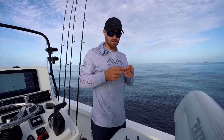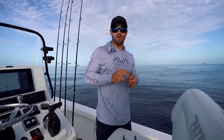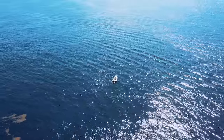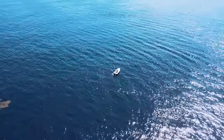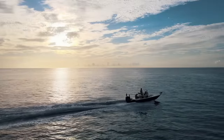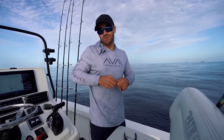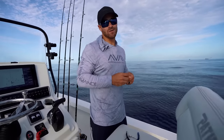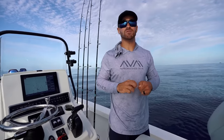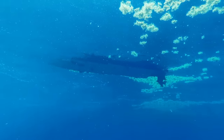So we just made it to the Islamorada Hump. For those of you that don't know, the Islamorada Hump is probably about 15 miles offshore, give or take, and we're in a relatively small boat to be that far out. It's always fun doing something like this because your adrenaline kind of pumps, since we're in a single motor boat and our boat's pretty small. If the weather picks up, we're always kind of putting ourselves at risk.